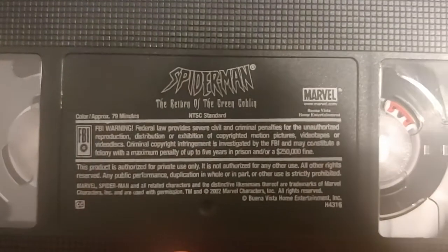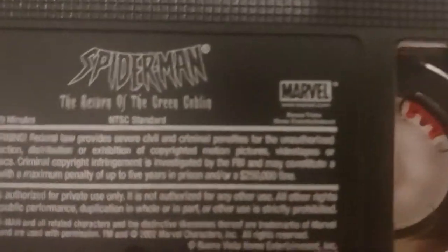Now we'll take a look at the Green Goblin and Spider-Man one. They're the same thing, they look very identical. Same blue top, Spider-Man, The Return of the Green Goblin, NTSC standard, 79 minutes in color, Marvel, 2002, all that good stuff. Except for this one, I think it's different because it actually shows all of... Yeah, because Spider-Man is put first, it doesn't really run into the serial numbers, but they just have... Is that an E? That looks like an E. Or a messed up O. I don't know. This one says 43. If you were paying attention, the other one said 9. And of course, it doesn't have that tab there, which means that we cannot record onto this. And why would you want to?